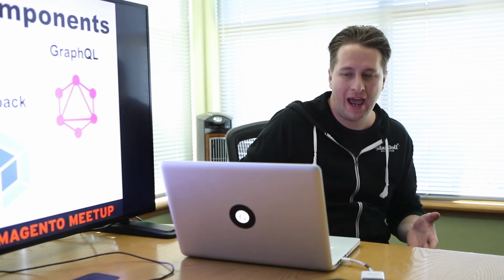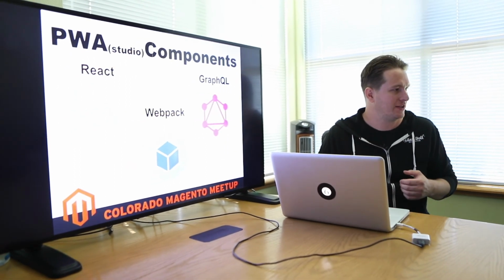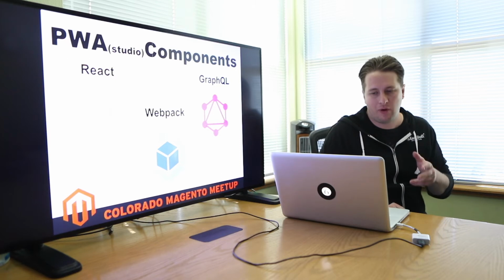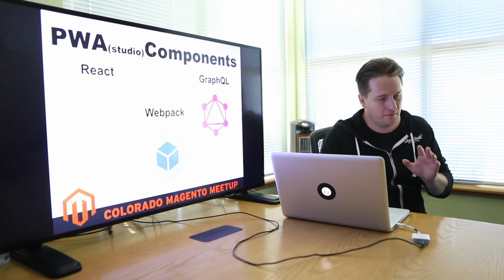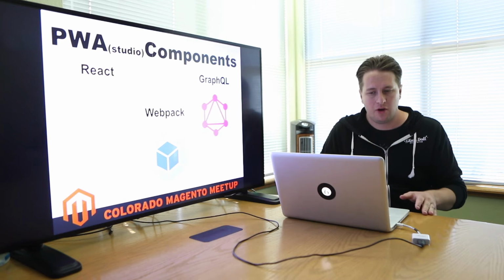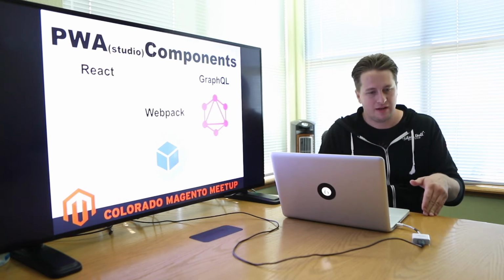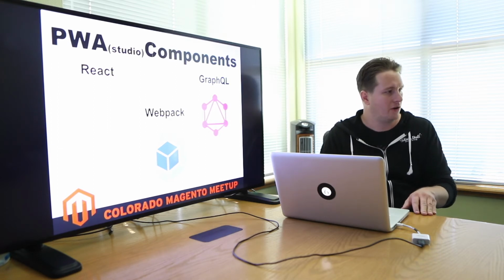So React and Webpack, these are interchangeable. If you want to use Vue.js, if you want to use AngularJS, you can do any of those things. But with GraphQL, that's kind of really the real important thing to focus on for the PWA Studio and how it connects to Magento. So GraphQL was a technology that was conceived in Facebook, and it was a way of getting past REST API calls.